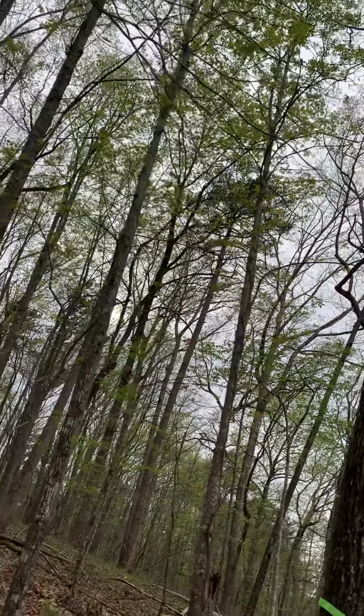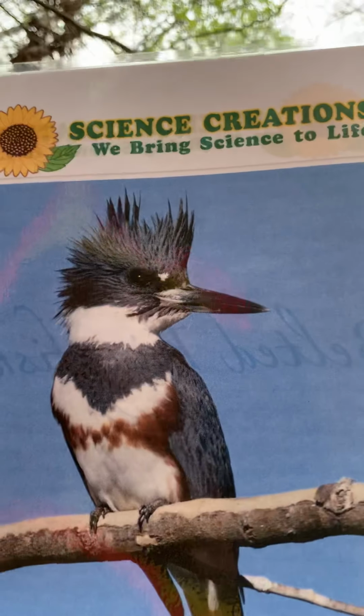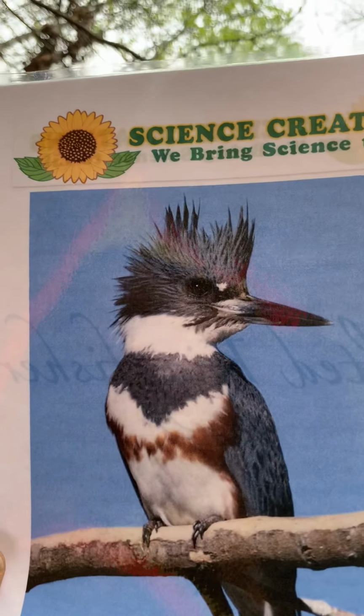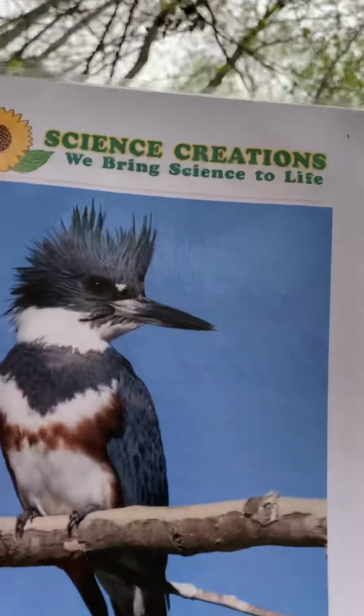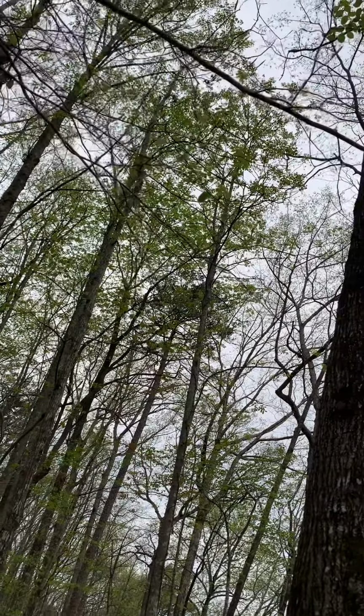And the next one looks like it has a mohawk. See the blue and the kind of brownish, reddish chest? And the mohawk gives it away. It is a belted kingfisher. Belted kingfisher. So again, you're gonna notice these birds based on their markings.